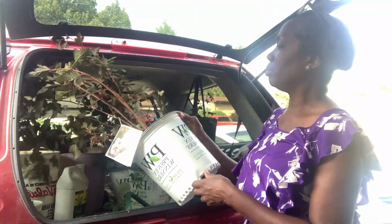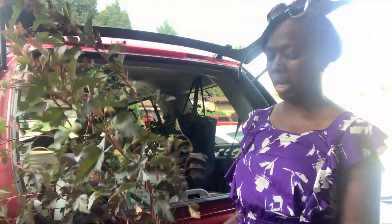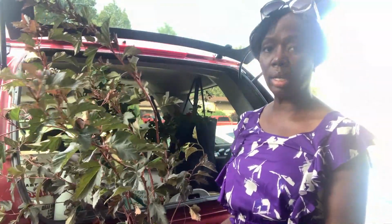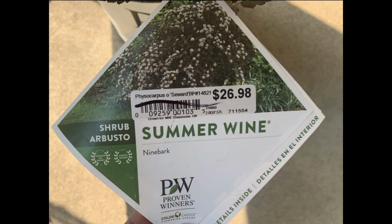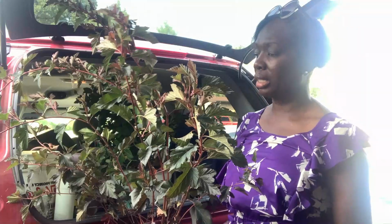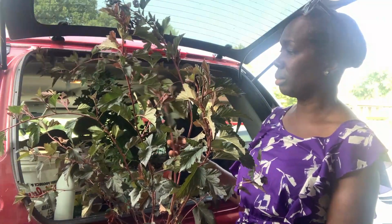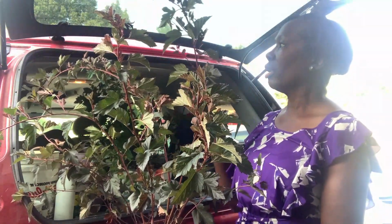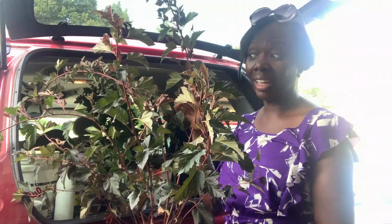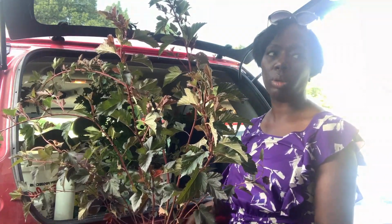Well, as you all know, I love Proven Winners. And anytime I see Proven Winners plants, I have to do a double take. This is one I did not have. It was Summer Wine, and I'll put a closer picture of what this is. But this was $26.98 regular price. I got it for half price. And that's exciting to me because I've seen this on so many videos. And of course, I never want to pay full price, and I did not. So this one needs a little trimming and all that, but it's going to be great.